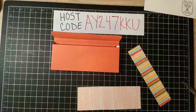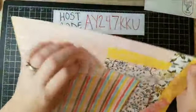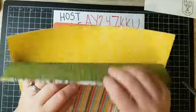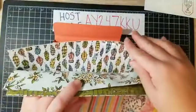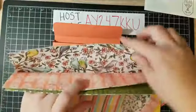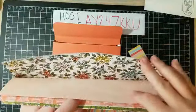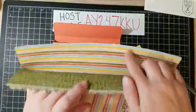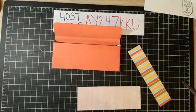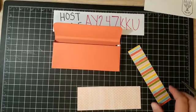This is the Bird Ballad Designer Series paper, and this is a gorgeous Designer Series paper. I've been using this one a lot. There's lots of beautiful patterns in here. Those feathers, I can't wait to use those. Lots of really fun patterns. Those flowers, so pretty. And these stripes, I've used these stripes a ton. We're using them today. So I have 2 pieces of the Bird Ballad DSP.